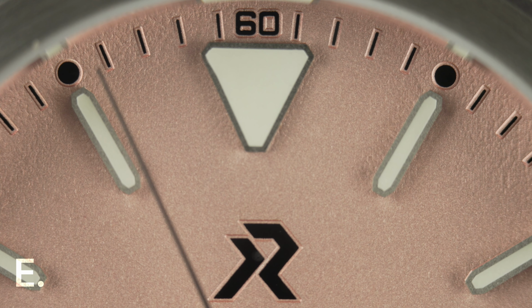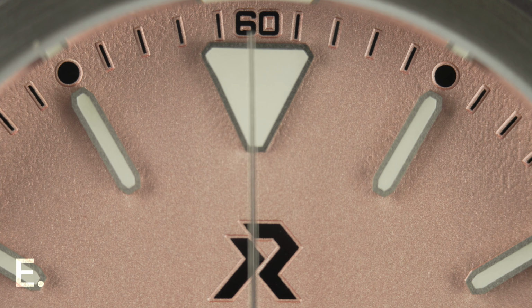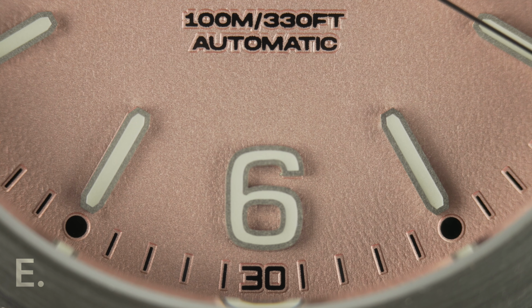I'd never go anywhere near a super bright saturated pink, but this one is just fine. The applied indices are all white and part of a new design language with RZE, with its large Arabics at the 3, 6 and 9 position. It's a good classic look that's been used in other timeless watches, and it works nicely in this angular case, which we'll go into shortly.